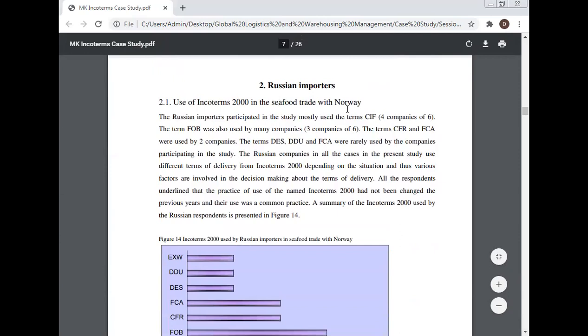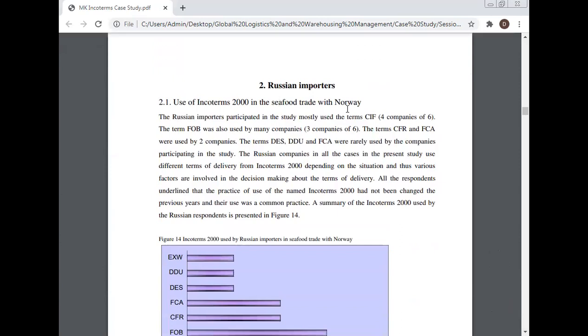Russian importers. Use of the Incoterms 2000 in the seafood trade with Norway. The Russian importers participating in the study mostly used the term CIF, 4 companies of the 6. The term FOB was also used by many companies, 3 companies of the 6. The terms CFR and FCA were used by 2 companies. The terms DES, DDU, and EXW were rarely used by the companies participating in the study.